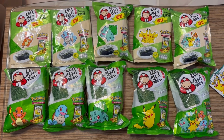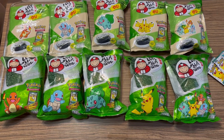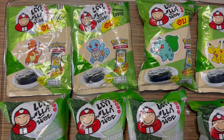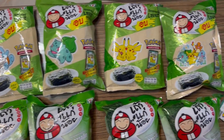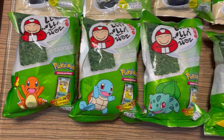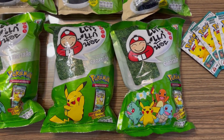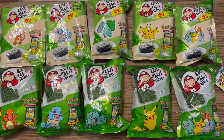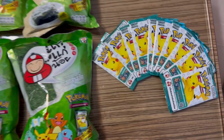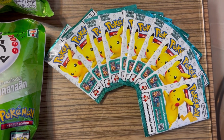After many days of procrastination, I have finally assembled all the packs together so that we can see all the designs. So of course we have the three starter Pokemons, and then we have Pikachu and all of them as a group. And then for the other flavor, same thing, three starters, Pikachu with a different pose and a group. So these are how they look like. And in each pack, one card each.